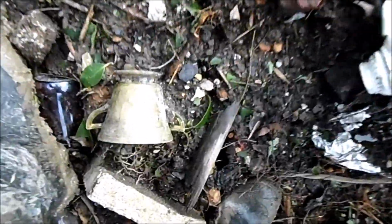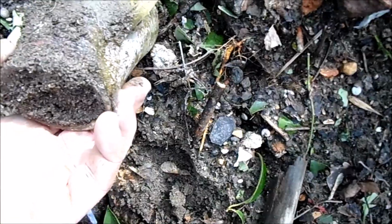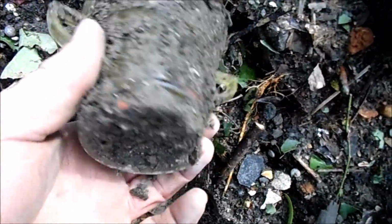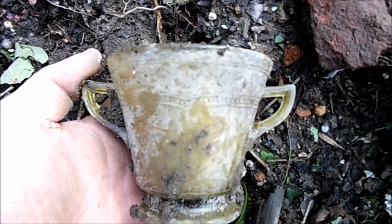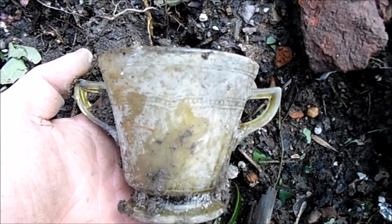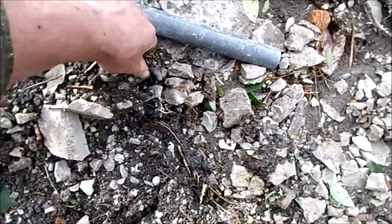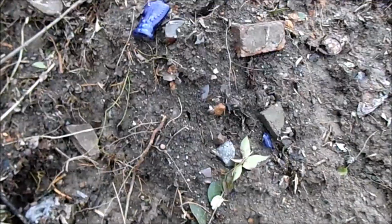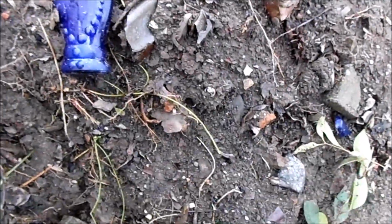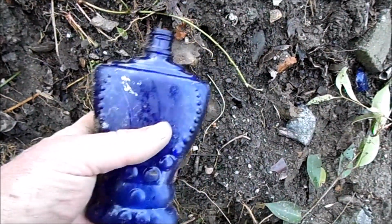Wait a second. What do we have here? Oh, it's damaged, of course. But it's almost intact and it still displays good, so should I bring that back? Okay, what do we have here? Nope, it's broken. Kind of a newer bottle, but definitely worth keeping.